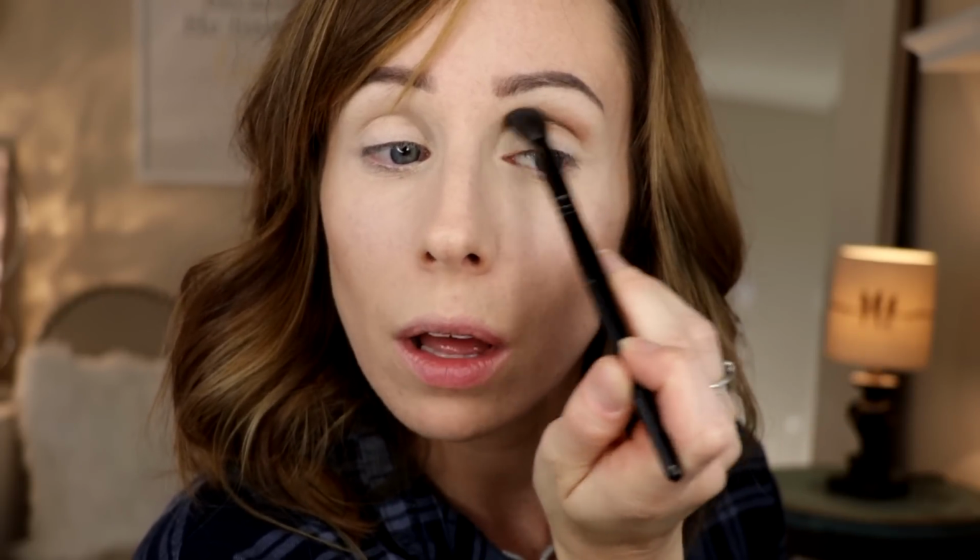So I'm going to start with this shade right here, which is called Fab. And I'm going to use a number 3 Wayne brush. It's a little bit fluffier, but it still has a point, because I have very deep set eyes. So I need a brush to have a point, or it's going to be blown out all over the place. I would say initially that applied really well.